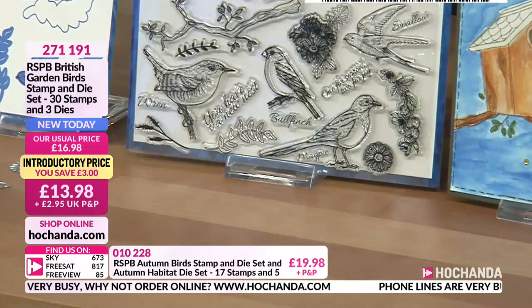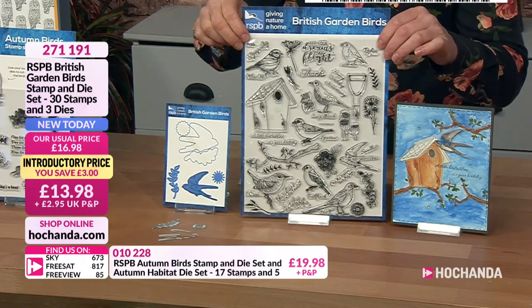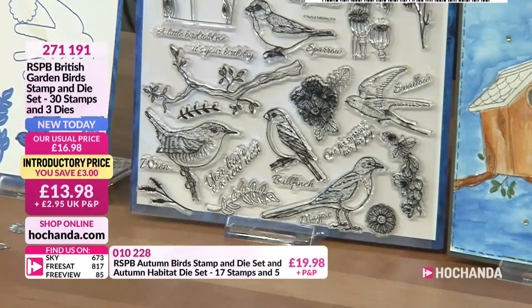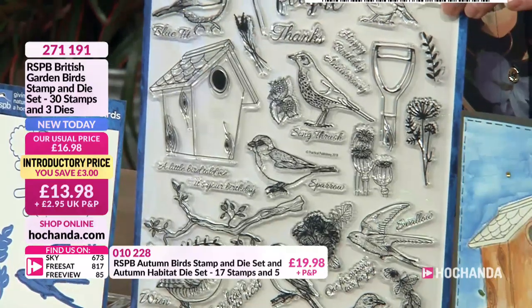£13.98, a beautiful set. You've got Jenny Wren there, haven't you? You've got your bullfinch, you've got the magpie in there. You've got, is that your blue tit? Yes, it is. And your robin at the top, along with all of the flowers from their habitat as well. You've got the swallow, what a beautiful image that is as well, and the sparrow and the song thrush. How could we forget that beautiful song thrush?